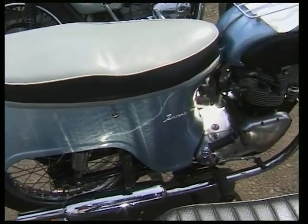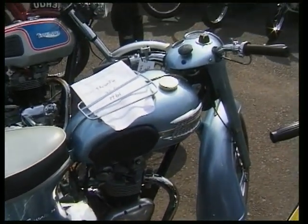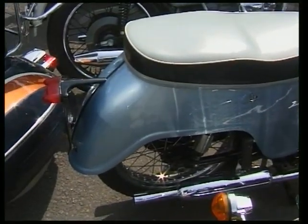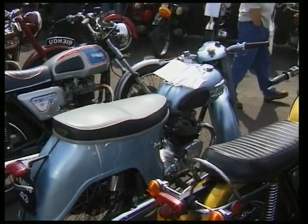It's a different sort of frame altogether, and it's got this cowl at the back, which was named by the motorcycle fraternity as the Bathtub Triumph. It was a nice little bike to ride. It didn't go down too well at first, but now very sought after. It's, once again, the famous name of Triumph.